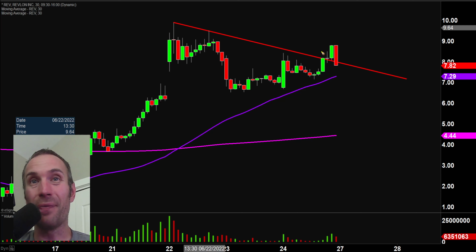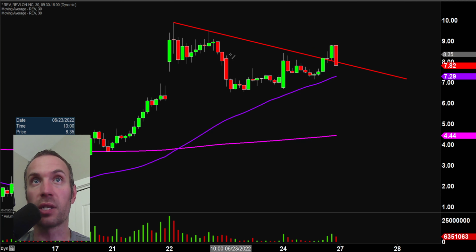So yes, definitely kind of a confusing situation because you got the breakout and then you got the failure during the last 30 minutes. But within all of this, it does and has created a very unique situation where, in my mind, it's still very interesting to watch that purple line there, the 50 period moving average, as support. And then also to watch what apparently is a new level of resistance, kind of came up out of nowhere, but this area right here at $8.80. So keep an eye on that.